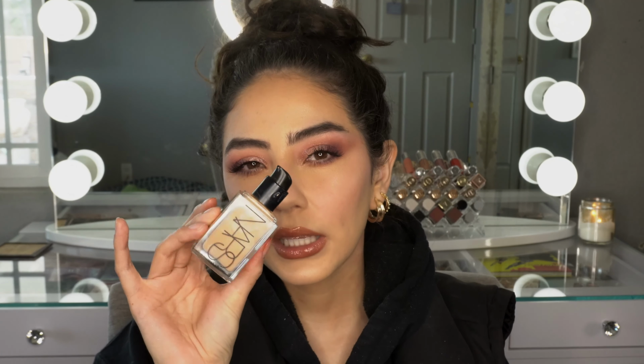Now, I do have the NARS Light Reflecting Foundation in the shade Pogonia. Now, this foundation is super gorgeous. It's pretty, but it is a little bit on that oily consistency. So if you're expecting this to last all day, it won't. This is more for a couple of hours wear, but it is a very beautiful foundation on its own.